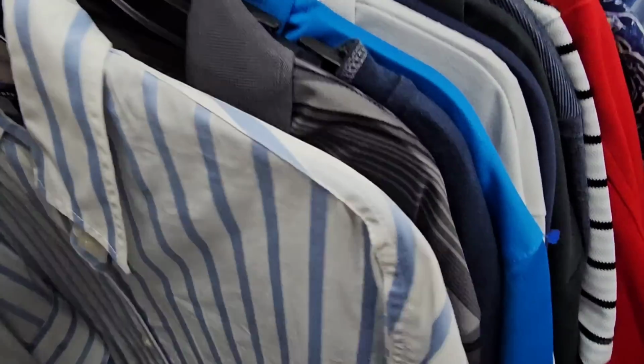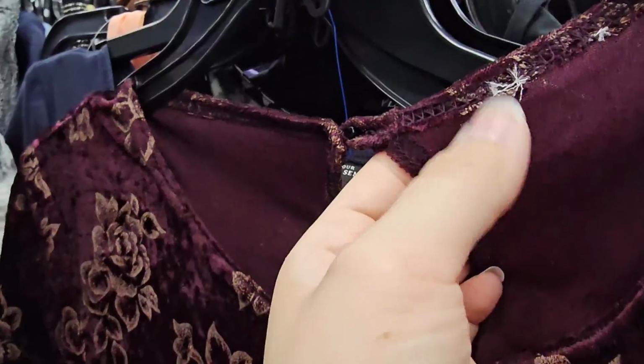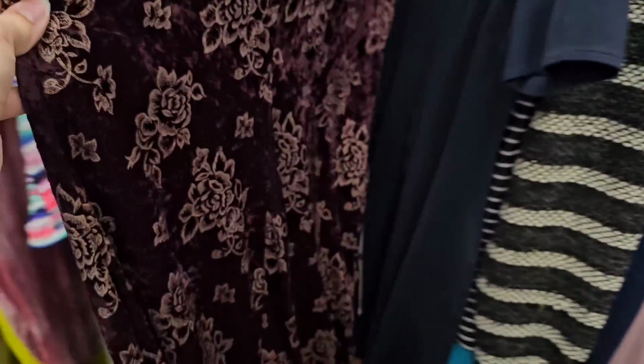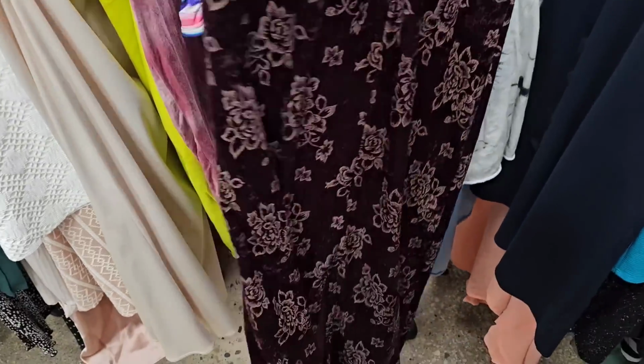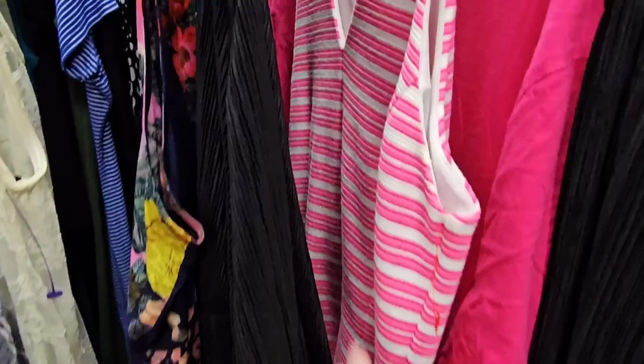Womp womp. This is a gorgeous kind of whimsy goth velvety dress. There is no label, but I can tell that it's more of a vintage brand. So I'm going to pick this up and probably list it very, very high. You guys definitely want to keep your eye out for stuff like this.